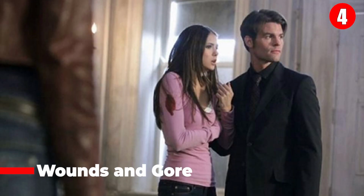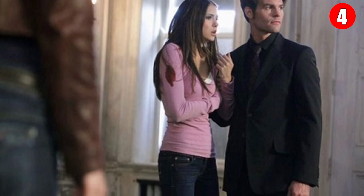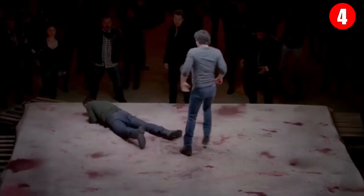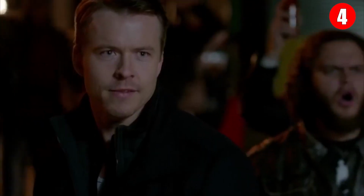Number 4, wounds and gore. One of the things that made the Vampire Diaries so intense in the eyes of many was that it didn't go and hold back on the carnage that was done by the vampires and other members of the cast. But what gets lost in all the literal bloodbaths and bites that were done in the series is the hard work that was put into each moment by the people in the effects department.